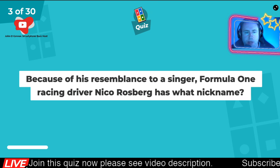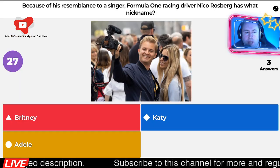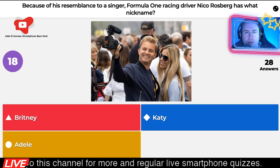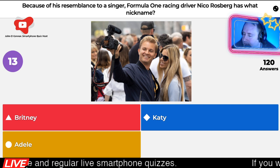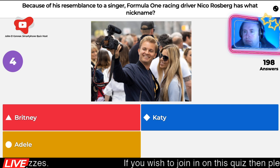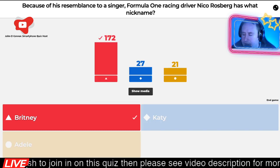Question three, multiple choice. Because of the resemblance to a singer, Formula One racing driver Nico Rosberg has what nickname? Is it Brittany, Katie, or Adele? Lock in those answers nice and early, folks. Because of the resemblance to a singer, Formula One racing driver Nico Rosberg has what nickname? Brittany, Katie, Adele. Correct answer here, it is Brittany. Brittany is the correct answer.